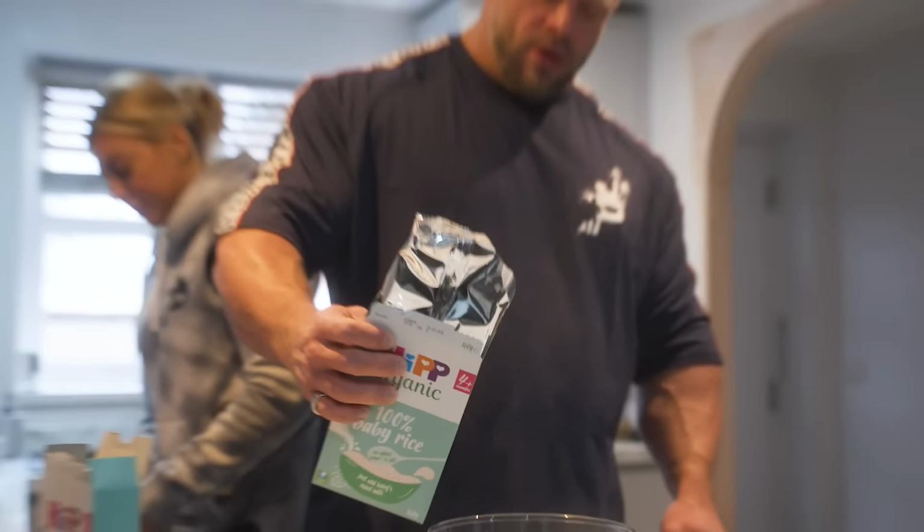So 125 baby rice. 60 grams of Trained by JP whey isolate. This is chocolate fudge. Chocolate fudge is banging, to be fair.